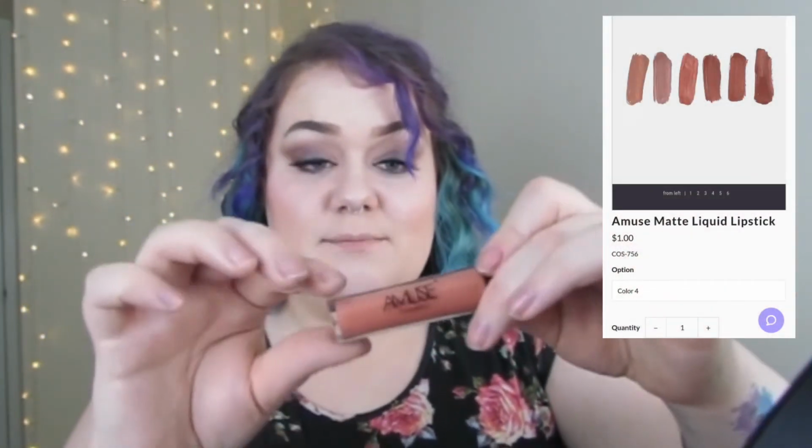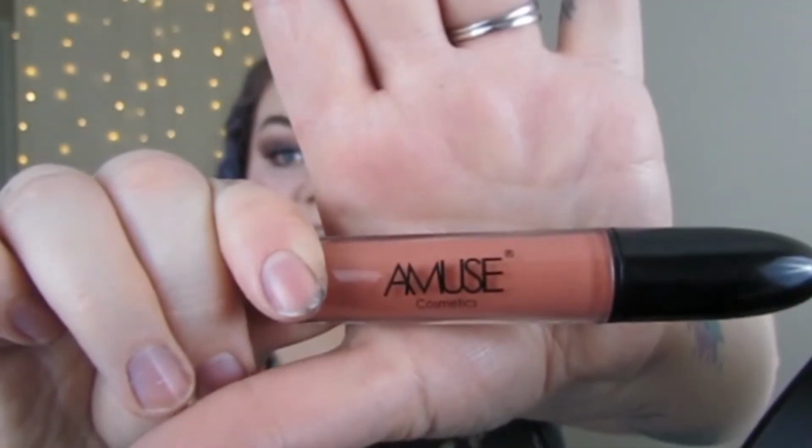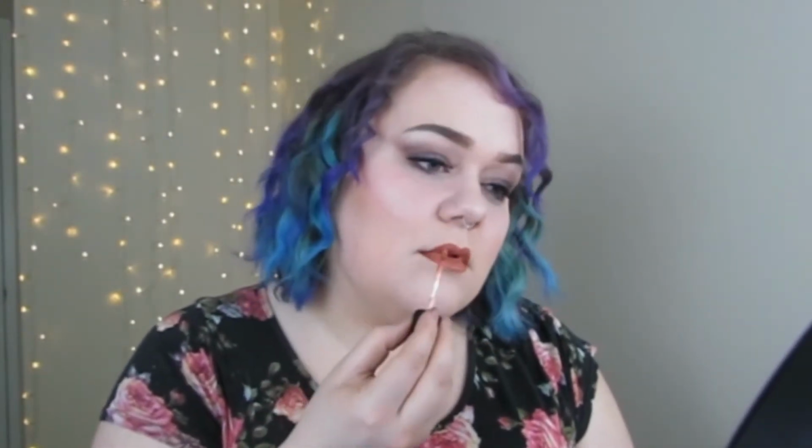So our last and final step, and hopefully a little bit of a saving grace because it did look really pretty on the website, is our lipstick. This is the Amuse Matte Liquid Lipstick in color number 3. I don't hate the lipstick. It is a miracle. I feel like it's a little warmer than what I remember the website showing.